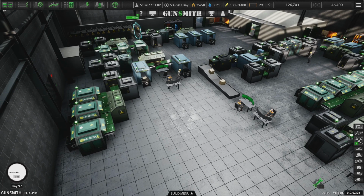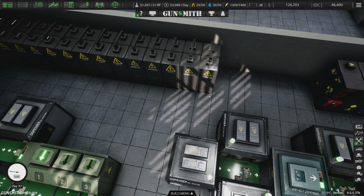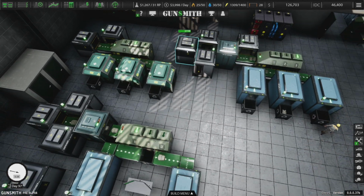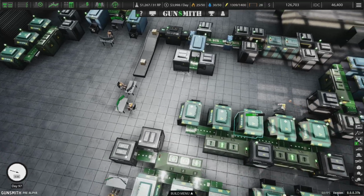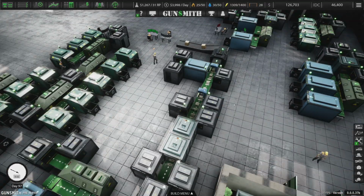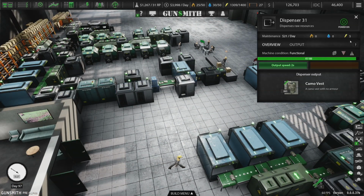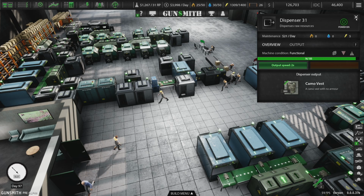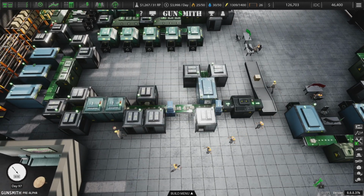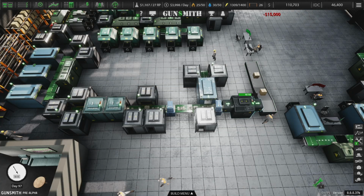We did have to dip into a little bit of power here, but like that's not bad. We had to dip into power only because we've added 1, 2, 3, 4, five additional dispensers, right? Each dispenser is 5 power, so, you know, 25 extra power. But we more than compensated on that by having less belts. And then let's go ahead and grab the final bit of maintenance cost for the research.